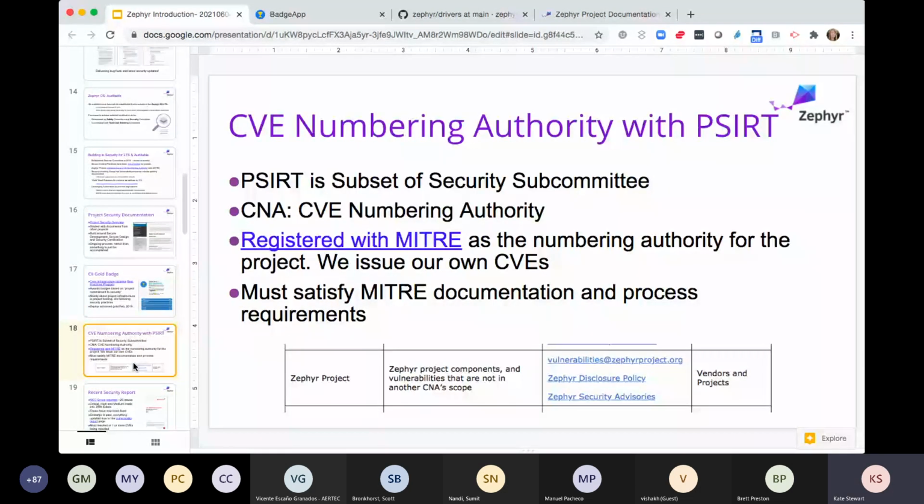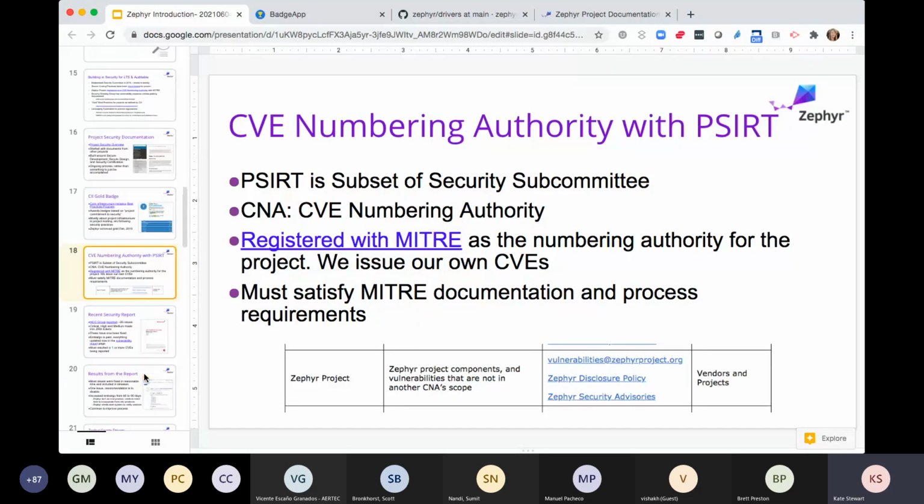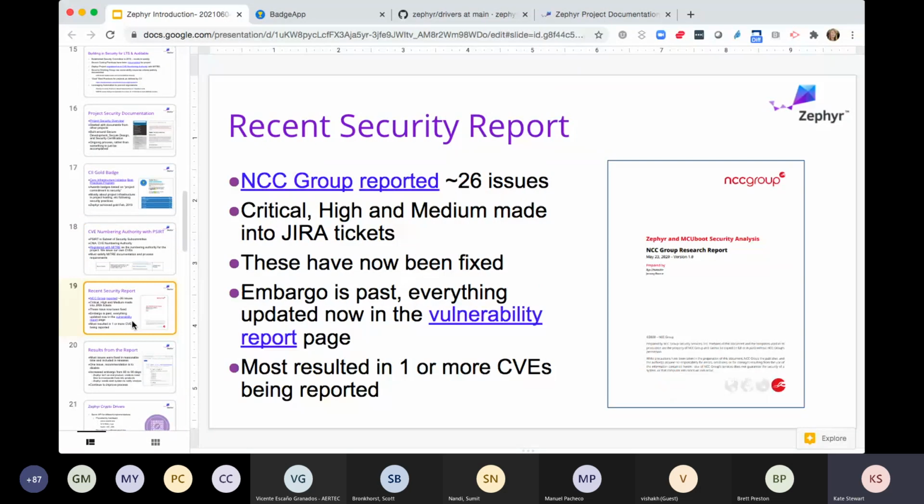And if you go to MITRE's site, you can see that we are listed there as a CNA, and you can find the email to mail vulnerabilities to. Our disclosure policy and our advisory policies are listed there explicitly. And when we talk about security, like I say, it is a journey. In 2020, we received our first bulk vulnerability report from NCC Group. And this gave us a chance to work on vulnerabilities and improve our processes further.